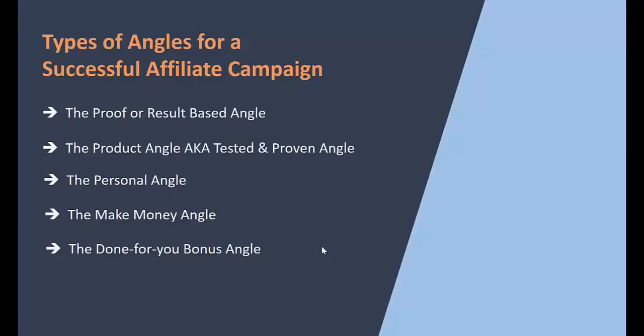Trust me, if you can understand these angles I have taught you today, you won't spend 3 hours trying to write an email. You won't be thinking of ideas to promote products with, and most importantly, you'll be making tens of thousands of dollars month after month. Remember, these angles are all tested and proven by me.